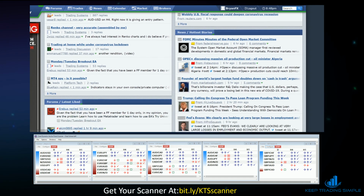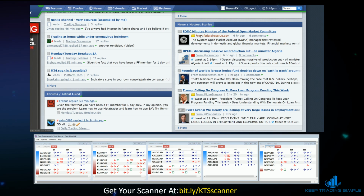Looking at today, you can see the FOMC notes was obviously a big thing. Oil is talking about, look at this, it's discussing massive oil cuts. Really? I thought it was in already. Now you're discussing it? People had already thought that deal was already in there. Found: the world's largest hedge fund doubles down on cash. Cash is trash argument. Yeah, every week it's a different expert trying to get in.